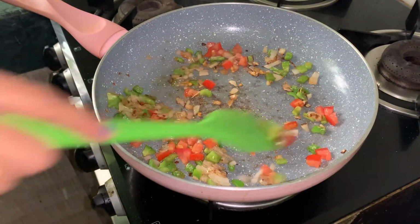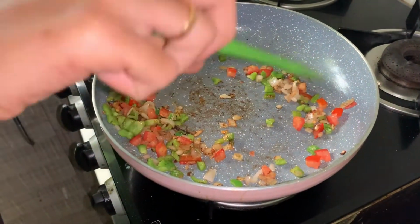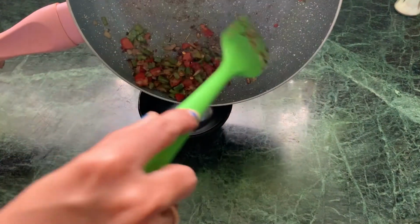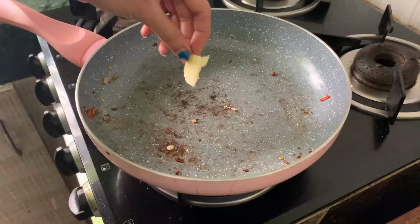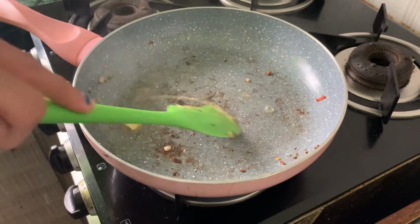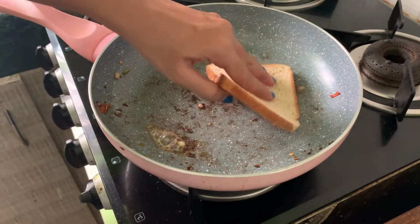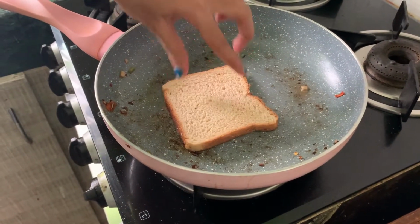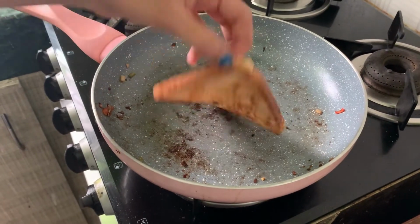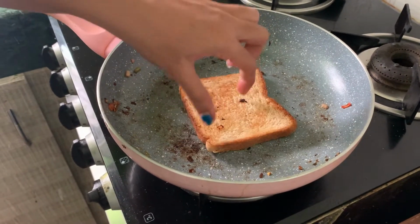Give it a good stir. Let it cook and we are going to transfer it to a bowl and keep it aside. Now our veggies are done for the omelette. Now we are going to add in some butter to the same pan and we are going to toast a slice of bread. Once the bread gets toasted, finally we are going to make a nice omelette.